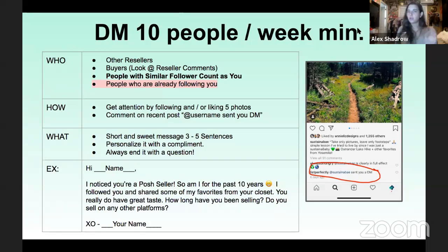So just give them a little love so that they're like, oh, who's that? Oh, I noticed you. And then I comment on their most recent post. So you can see it circled right here, at username. So in this case, at Sustainabay, that's me, sent you a DM. So I actually let them know, hey, I sent you a DM. Then I send them a short and sweet message, 3 to 5 sentences max.